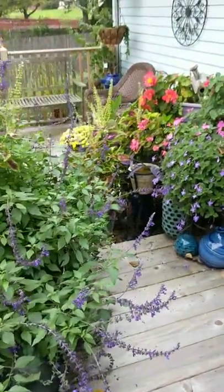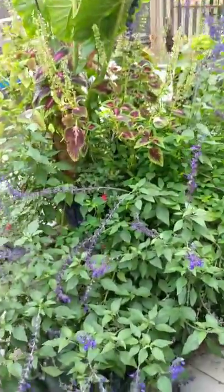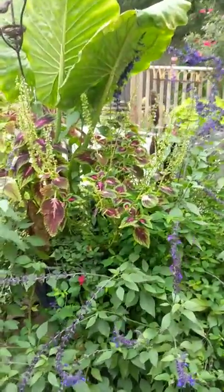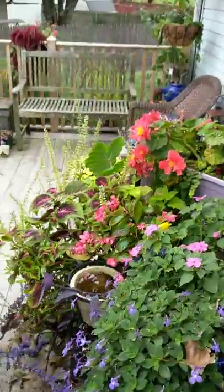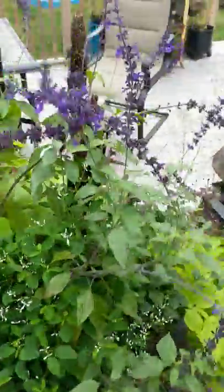Small containers need to be prepared. I have to check everything for bugs and such. Spray with water if they're edible, and if they show signs of bugs and are not edible, I will spray them with an insecticidal soap and try to make sure everything is clean before I bring it in.